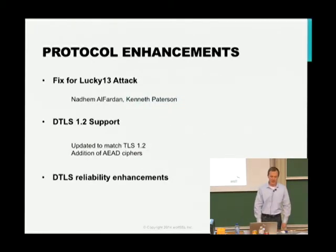So we fixed the Lucky 13 attack. Nadhem and Kenny came to us beforehand and told us about that, and they were very helpful in helping push the patch into our CyaSSL code base. Lucky 13 was a timing attack, so you can monitor how much time it takes to get SSL records back, and using that eventually decrypt the plaintext, which is pretty amazing actually. You've got to give props to those guys for figuring that out. So we should be protected against that.